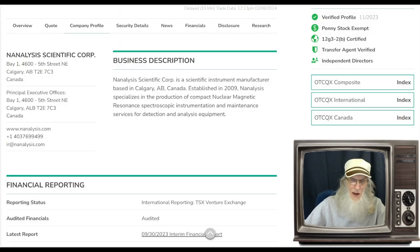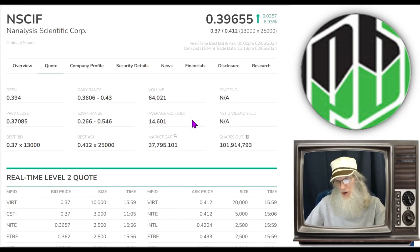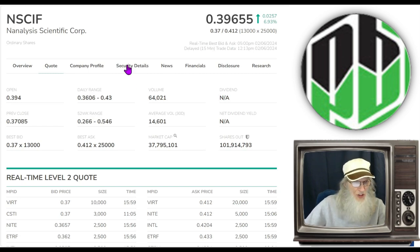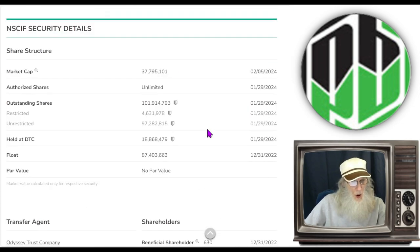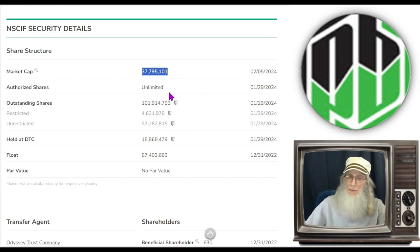So what was the relative volume around the company today? It jumped. Yeah, we're doing close to five times our normal volume, from 14,000 shares up to 64,000 shares. Not a lot of share movement here, but it is an increase, and that's what we're looking for. Share structure for the company. Well, we've got about 101 million shares outstanding. Insiders own about 4.5 million of them. We get all the rest, about 97 million. It's not a great float, but it's not a horrible float. It's kind of average. Market cap for the company, about 38 million.